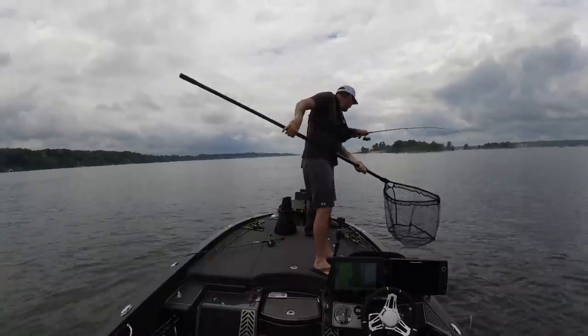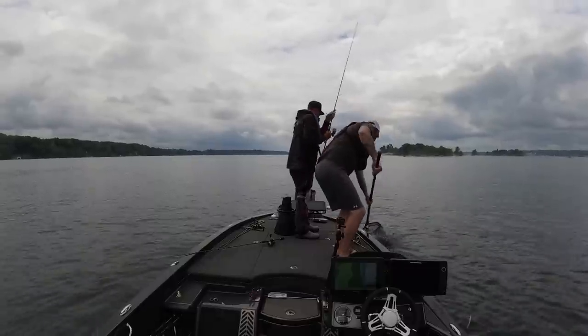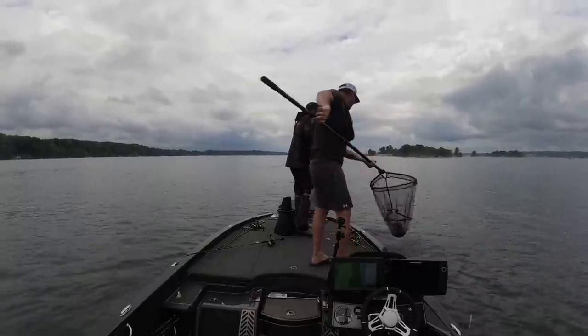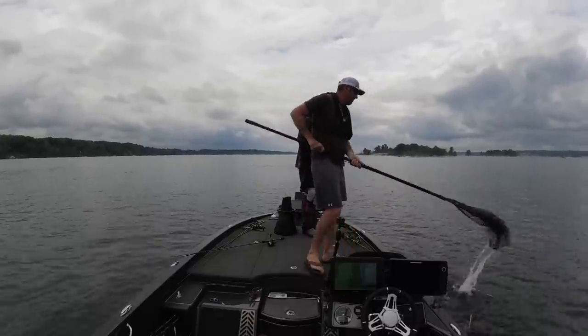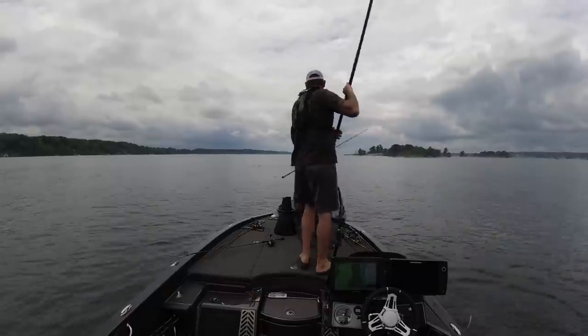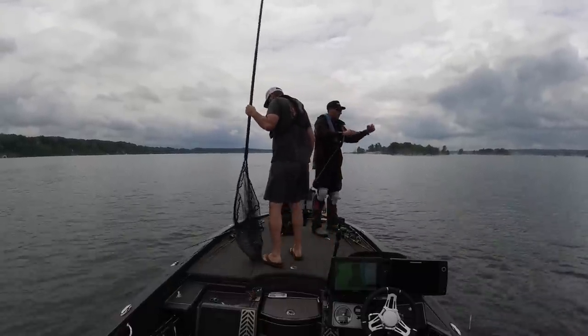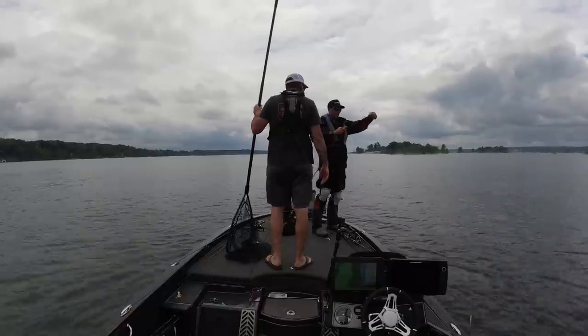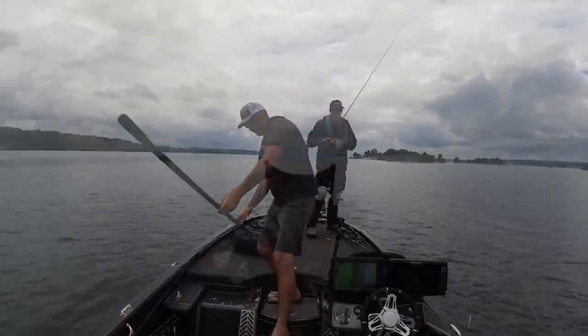So I could not find that 7 pounder. I got a feeling I know who caught it before we did, but all we're left with is the leftovers in this zone. So what we got is what we got. We're going to keep looking, but there's a five somewhere here. It's been tough. We're struggling today, guys.